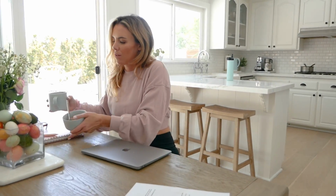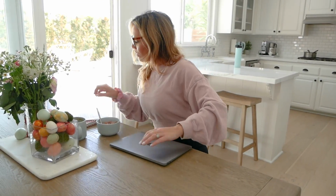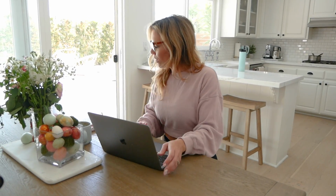So I usually will sit and do some work while I eat. This has really been my go-to workstation. I just built this beautiful desk and new dresser in my office, but I still always end up here. I don't know why, it just happens.